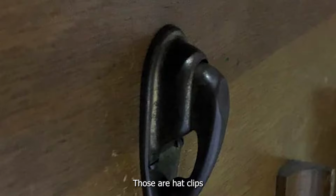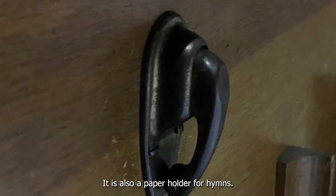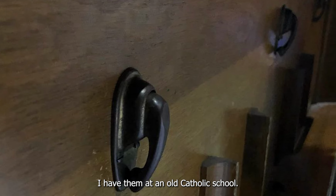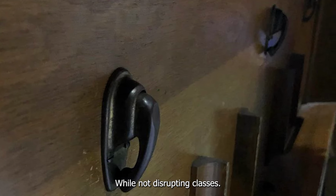Those are hat clips from the time people wore hats to church. It is also a paper holder for hymns. I have them at an old Catholic school. They are on the door for the office to put papers for the teachers while not disrupting classes.